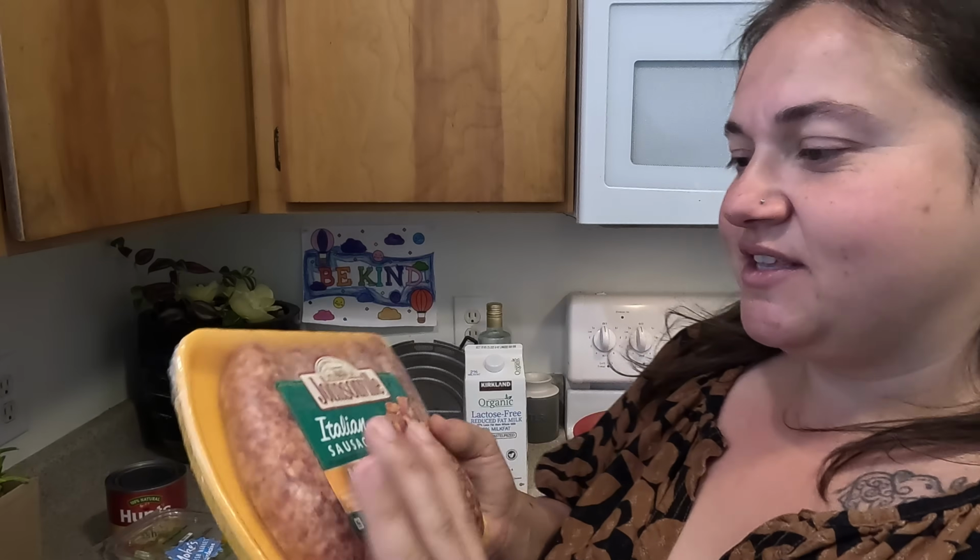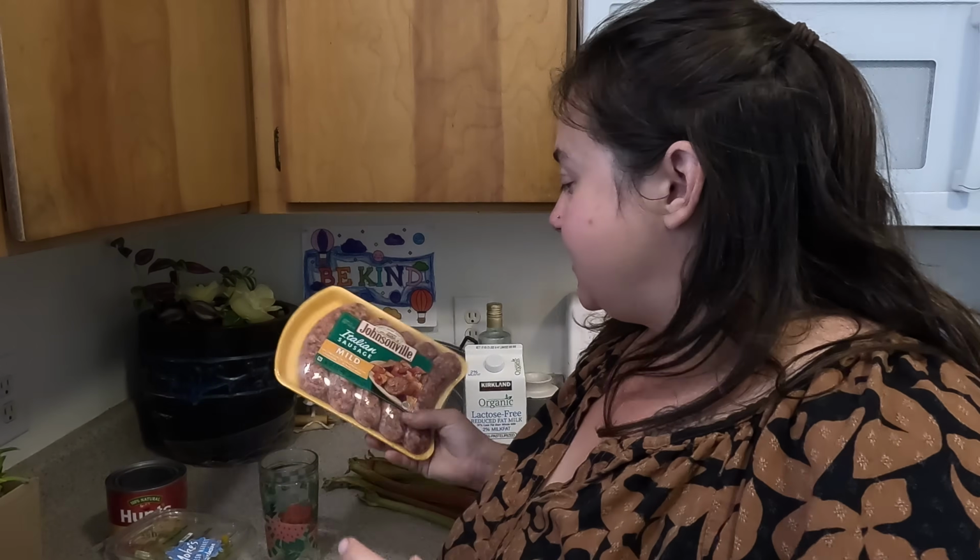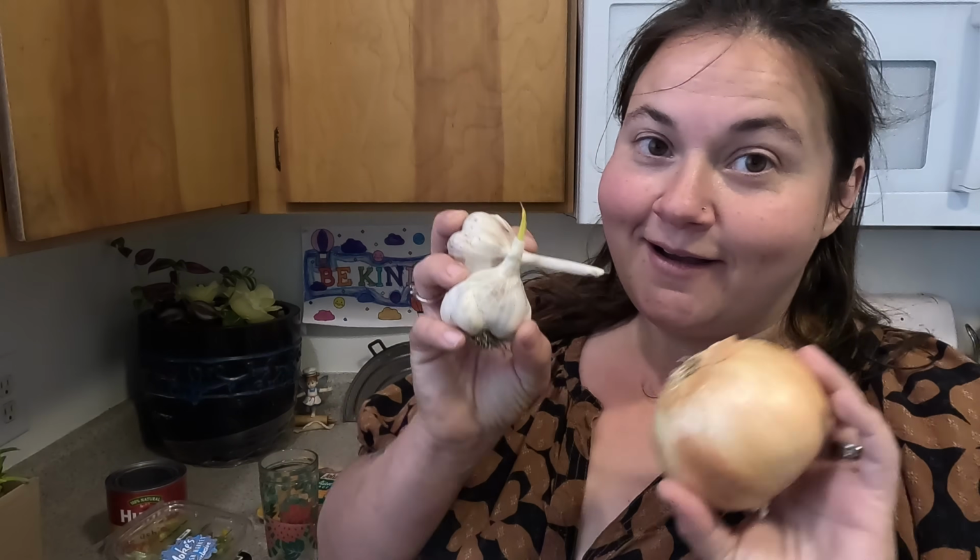I know I didn't get this from the food bank, but it's something that I got over the weekend when they had brats and stuff on sale for Memorial Day. So I'm going to be cooking this up. I think this was like $3 or $4 for this package. We're going to be cooking this with some of our peppers, our mushrooms, one of our onions, and our garlic. So that's all going to go in there.